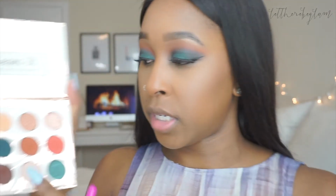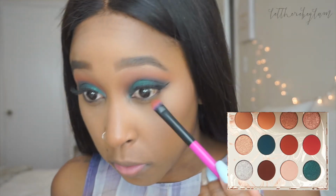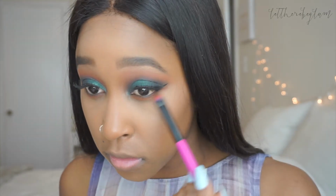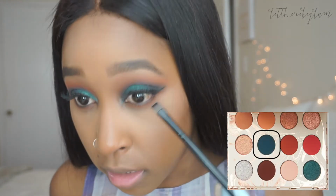Right, so I'm pretty much going to do exactly what I did on the top, on the bottom, and I'm going to start off with shade Potion, this orangey color, orangey brown, you know. And I'm going to take this all the way out to try to kind of connect it with the other shades. Alright, and using my Morphe B75, I'm going to go back into Water Bear and drag this right under the black liner.